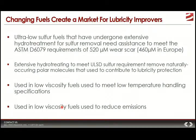Also keep in mind that lubricity improvers have been used in low viscosity fuels to help them meet low temperature handling specs and to help them reduce emissions. But for our purposes, that's not really what we're concerned with. That's just a minor FYI. What we're concerned with is making sure that the ultra-low sulfur diesel fuels that virtually everybody has to use nowadays are not going to cause problems.